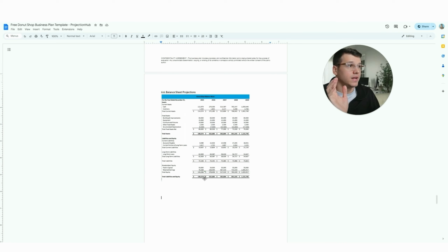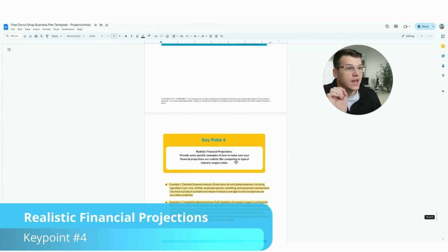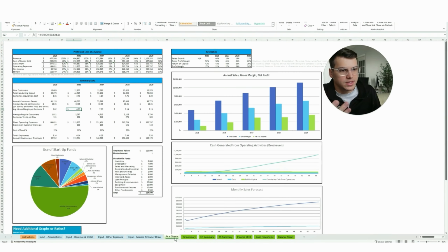So yeah, but financial projections are not key point number 4. You have to have financial projections. Key point number 4 is that they need to be realistic and within industry expectations or industry norms. And you might be wondering, well, how do I know? Like, if you fill this out on your own, how would you know? Well, one, the template is kind of pre-filled out with a semi-realistic example, right? We didn't just fill it out with no research. So it can serve as a guide.